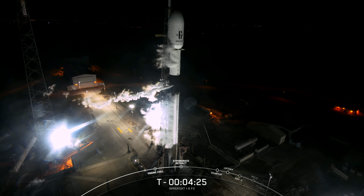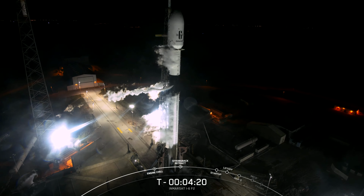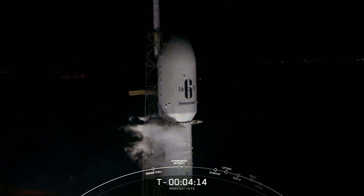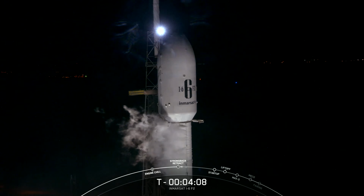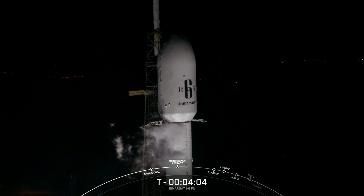Next up, the transporter erector, the TE, will retract away from Falcon. We will first see the clamp arms begin to open, which are around the second stage, just below the fairing. There you can see them there, just below the fairing. Once they are fully open, then the TE can retract away from the vehicle, and that's that structure next to the vehicle that you see there on your screen.